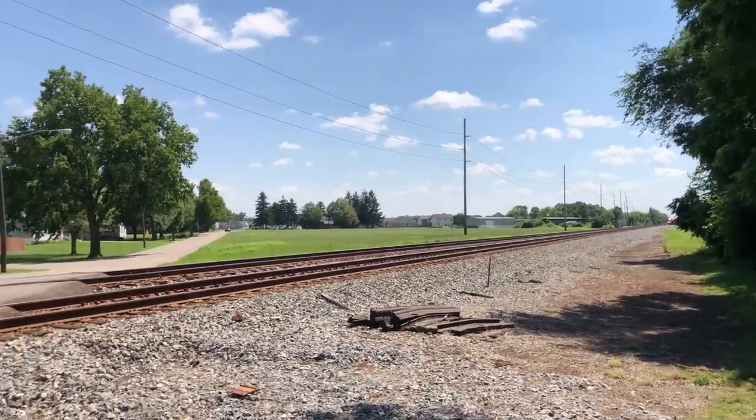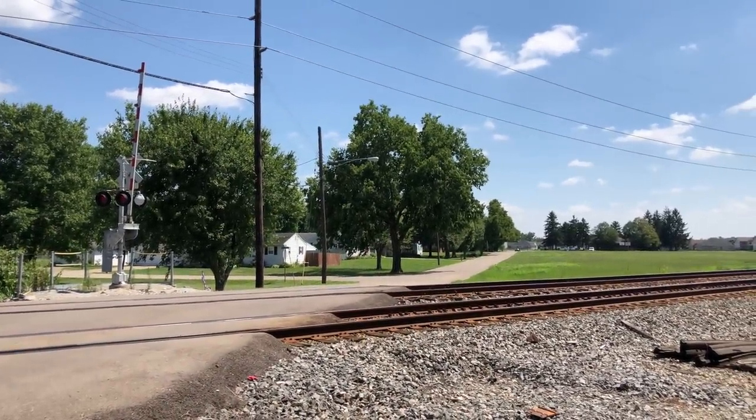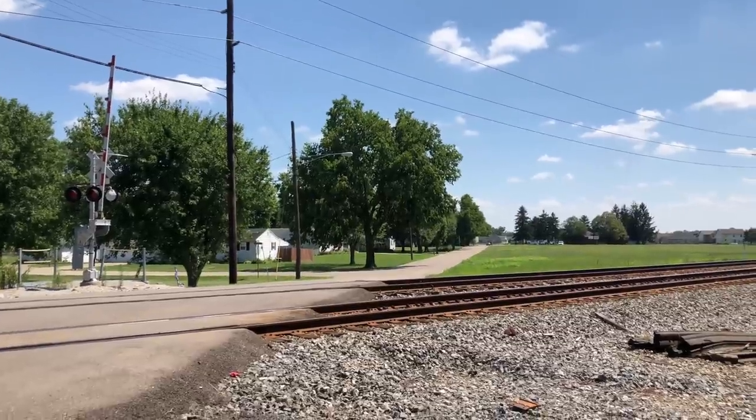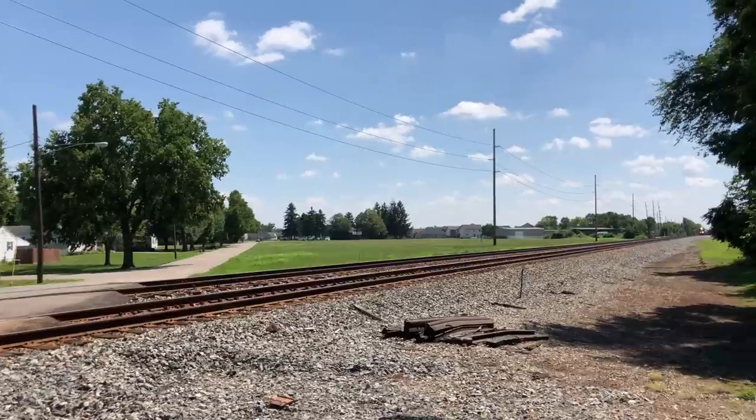Okay, here comes the train. The Norfolk Southern Local, H04. Has one locomotive, maybe about 10 or so cars, I don't know, somewhere in that area.